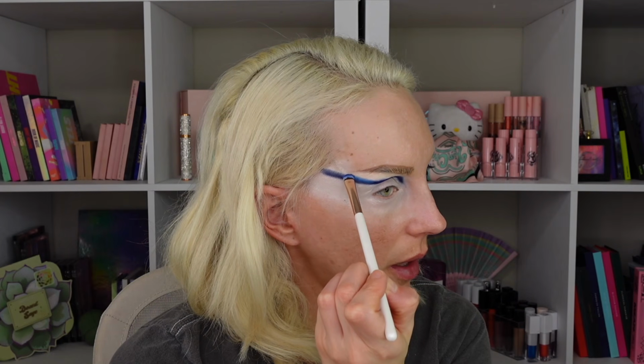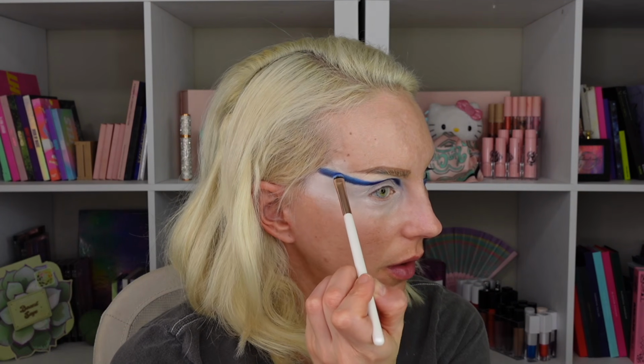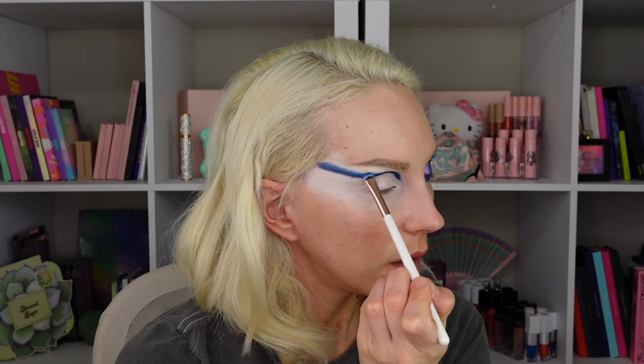So this is just up to 2 sticks, pretty much the same size. I'm going with cerulean, lighter blue. I'm just packing the colors and I'm gonna use blending brushes to blend. These are so amazing, the typical Beauty Bay quality. It's always such a pleasure to use Beauty Bay palettes because the mattes, shimmers, always perfect.